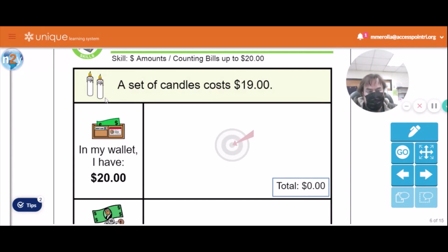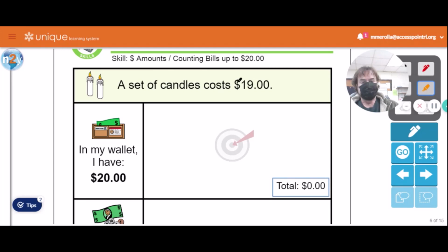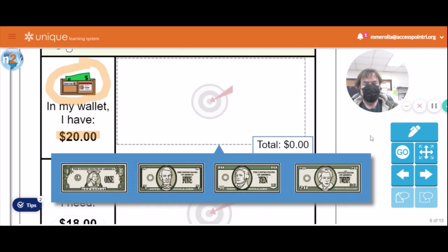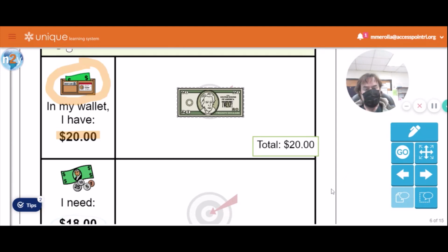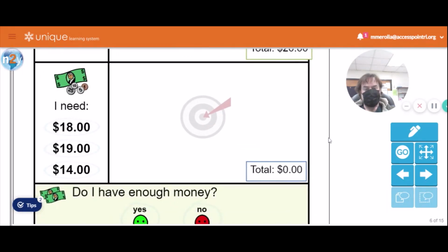Now, the next scenario is a set of candles that costs $19. Okay, $19. In our wallet, we have $20. What does $20 look like? Again, in the interest of this video, we're going to use the easiest amount to make $20 with, and that is a $20 bill. Yay. But the candles cost $19.